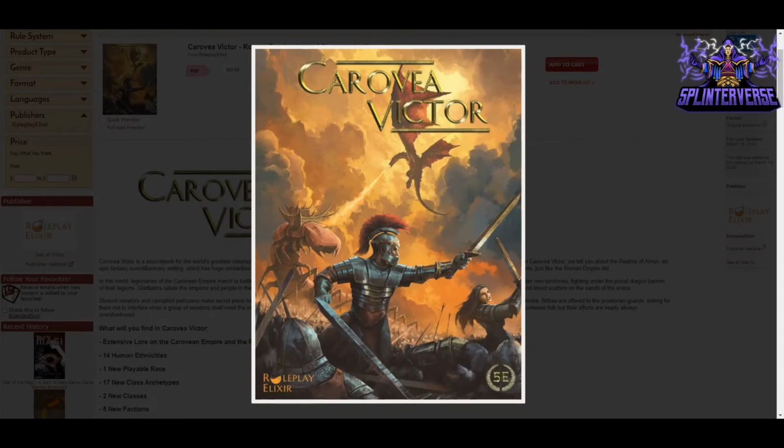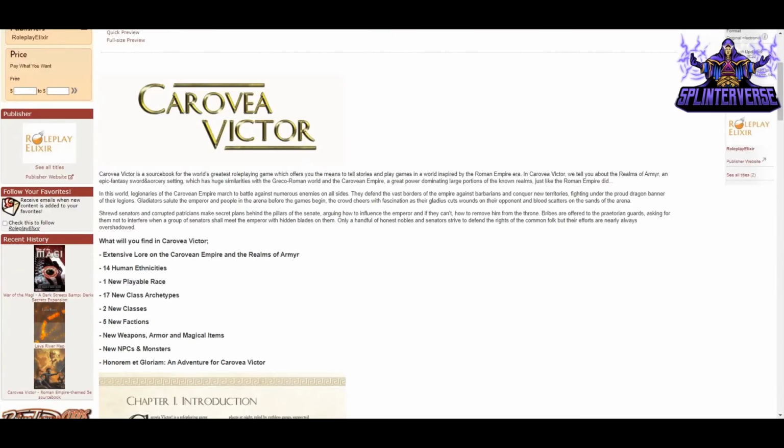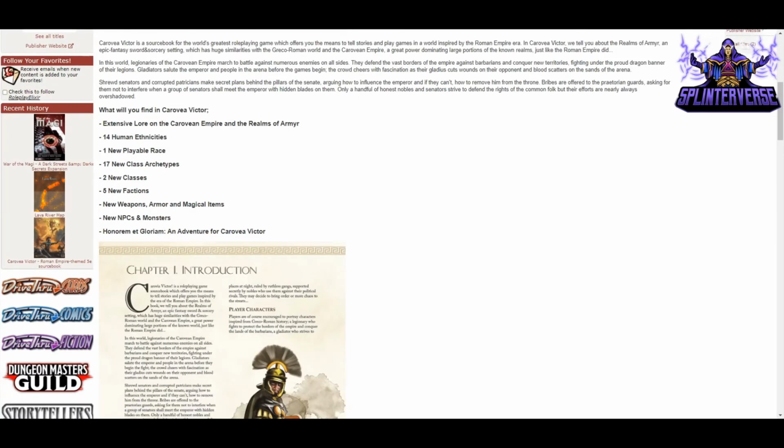gladiator stuff, but then you can see in the cover that there's dragons involved, and then there's this giant, looks like a centipede thing, maybe with people riding it. So it's a mixture of Greco-Roman stuff with fantasy, which I think is a really nice blend. And there's also shrewd senators and corrupted patricians that make secret plans. So you've got the politics as well.